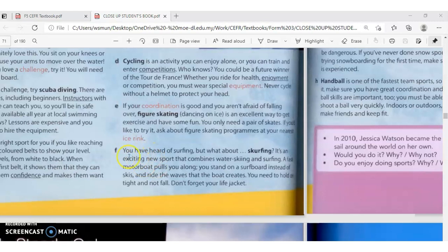Wakesurfing. You have heard of surfing, but what about wakesurfing? It's an exciting new sport that combines water skiing and surfing. A fast motorboat pulls you along, you stand on a surfboard instead of skis and ride the waves that the boat creates. You need to hold on tight and not fall. Don't forget your life jacket.